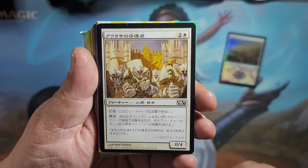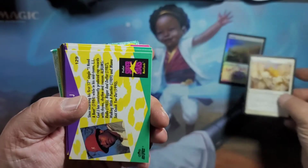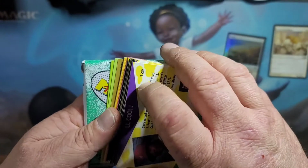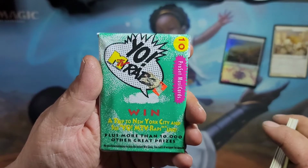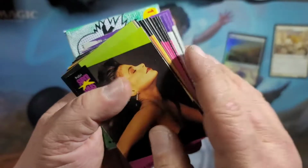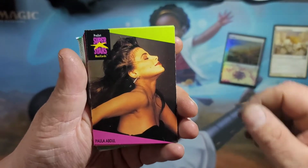I'm not sure, but that's pretty tight. I like it. If you know what that is, can you leave it in the comments down below? Thank you. Ooh, what do we got here? These aren't Magic cards. Yo, MTG! Raps! It's not MTG, it's MTV. Alright, here we go. Who's that? Paula Abdul.